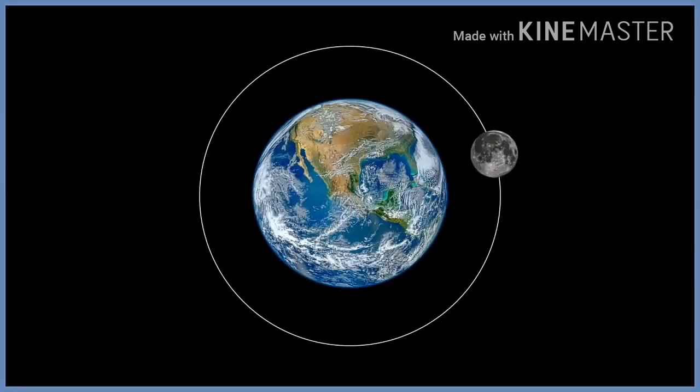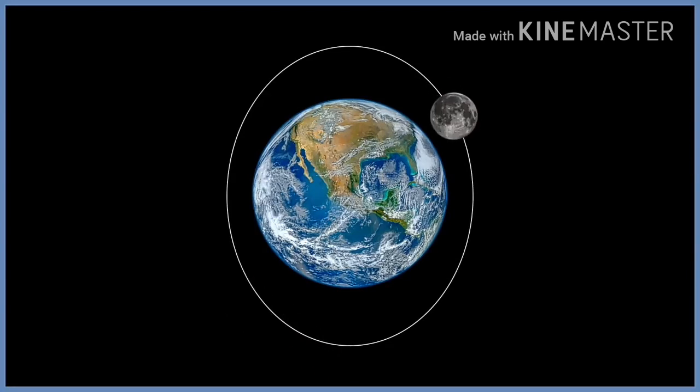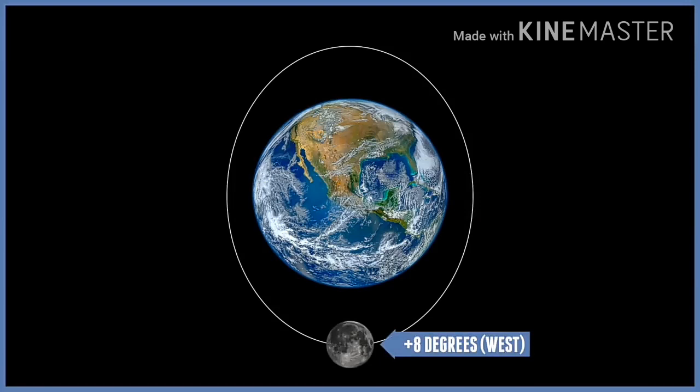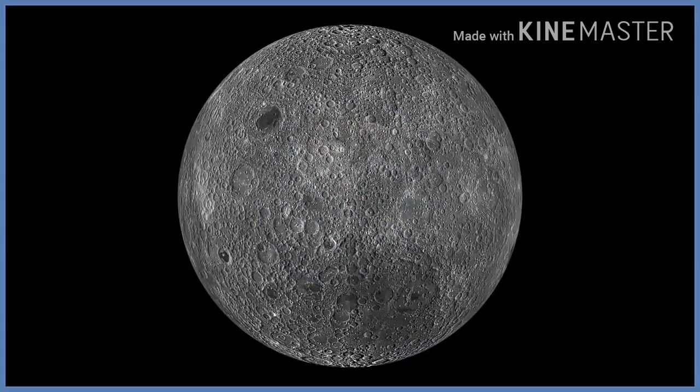The orbit and the rotation are not perfectly matched, however. The moon travels around the Earth in an elliptical orbit. When the moon is closer to the Earth, its rotation is slower than its journey through space, allowing astronomers to see an additional 8 degrees of the eastern side. When the moon is furthest away, the rotation is faster, so an additional 8 degrees are visible on the western side. If you could journey around the far side of the moon, as the Apollo 8 astronauts did, you would see a very different surface from the one that we're so used to here on Earth.